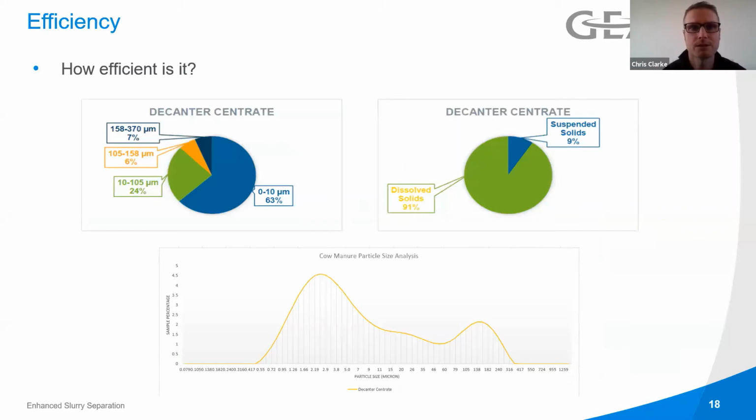So when we're looking at the liquid, this is called the Centrate just because of the way it was tested. So we went right down and looked at particle size. We're looking at the particle size distribution because this has a big effect on the actual nutrients that are in the liquid. So what's the capture rate? What are we looking at?